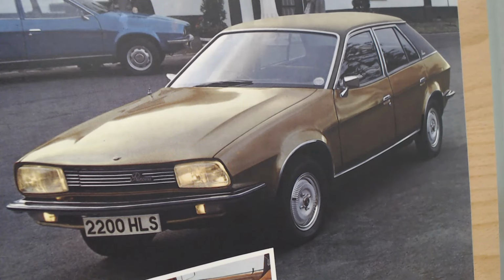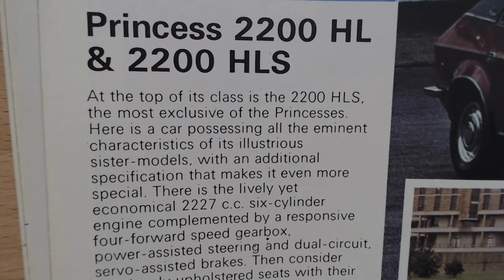And then we'll have a look at this one, and we'll get to the 2200s in a minute, but this is the 2200 HLS, all of the luxury. It goes on to tell us, "At the top of its class is the 2200 HLS, the most exclusive of the Princesses. Here is a car possessing all the eminent characteristics of its illustrious sister models, with the additional specification that makes it even more special."